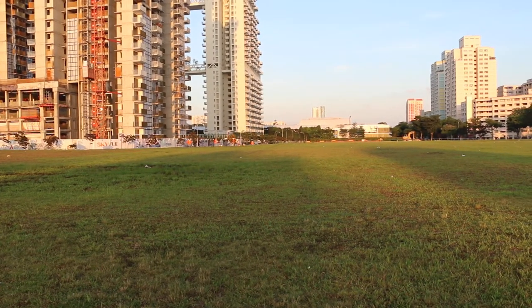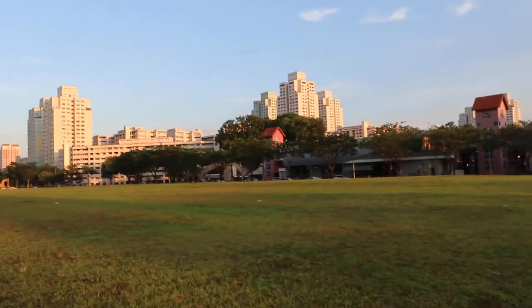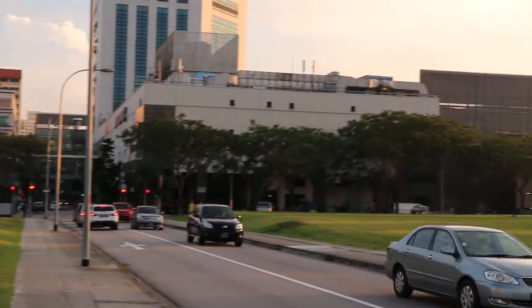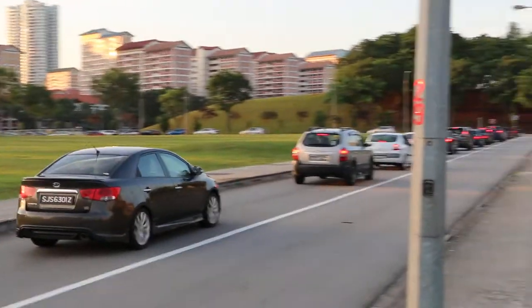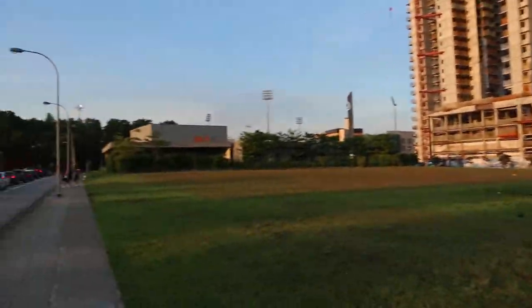This is Bishan at around 6 p.m. Monday. The sun is setting, April 13, 2015, Singapore.